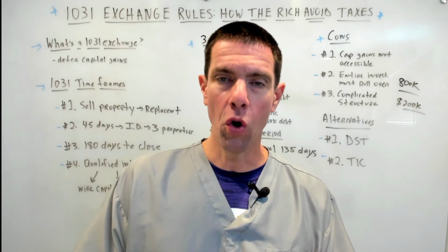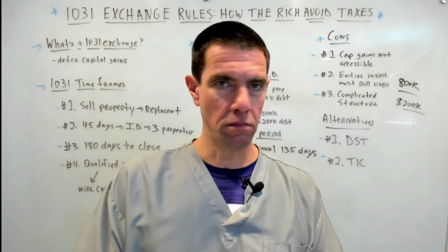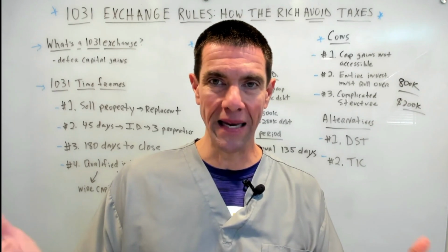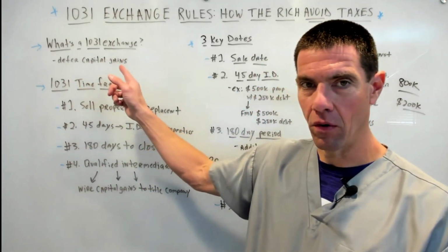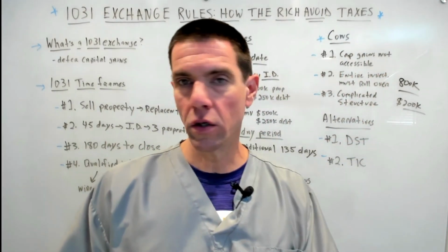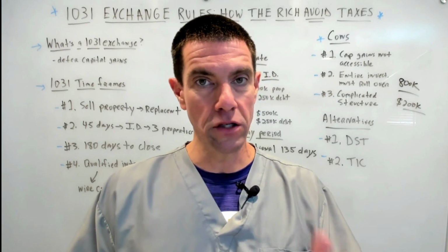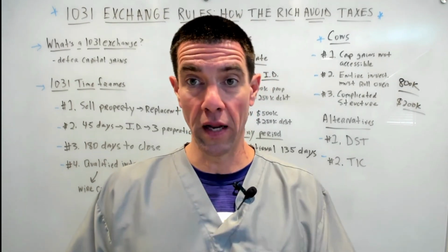Remember, the whole point of utilizing a 1031 exchange versus just selling a property and buying another one is that tax deferral. That's the whole point of doing this. So if you're in a situation wanting to defer capital gains tax, this method is going to allow you to invest more capital into the replacement property.